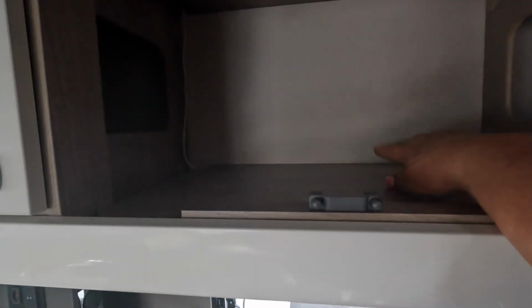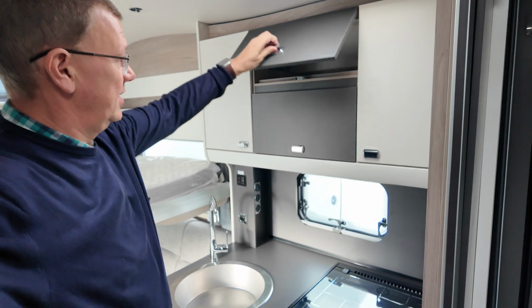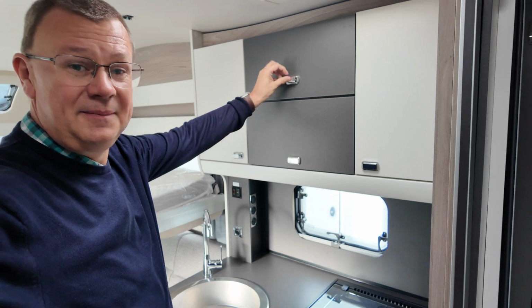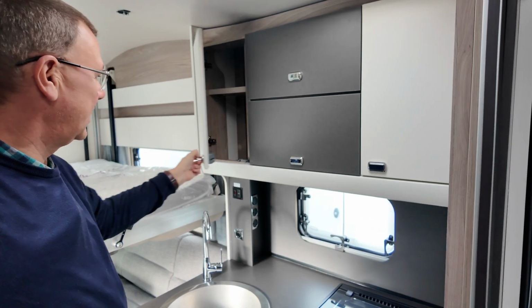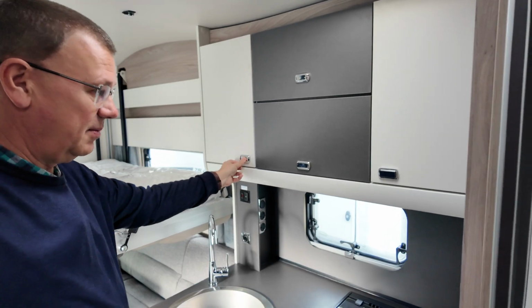Oh wow, that's huge. Goes all the way back there. Tandem storage on this one. That's quite clever, isn't it? Separates it out but gives separate access doors. Really big cupboards. Plenty of storage there over the kitchen.